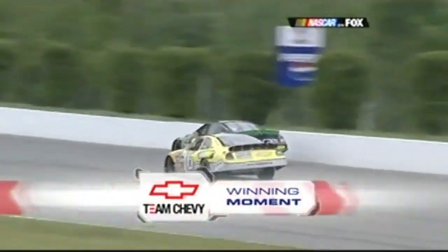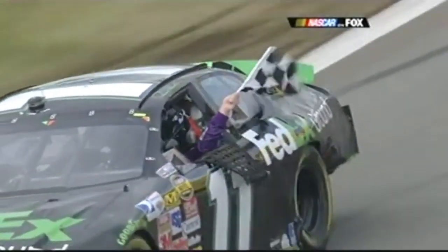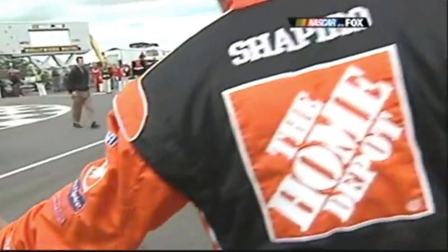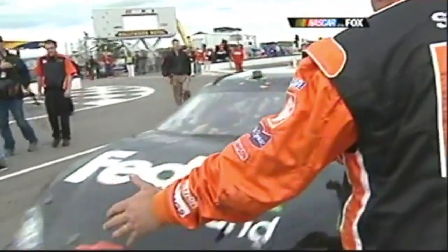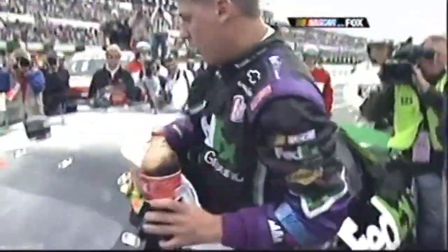Hamlin led 83 laps, as far back after the tire problem as 40th, led 49 of the first 50 laps and then rallied to overtake Biffle and Tony Stewart, who wound up 3rd. Tony toughing it out, going all 500 miles and congratulating the 25-year-old rookie. His first Cup victory in this, his 21st race. That is your Chevy winning moment.